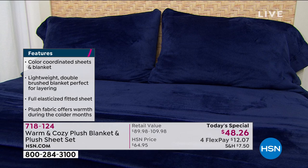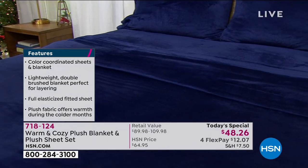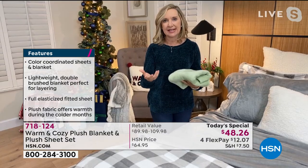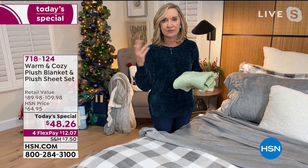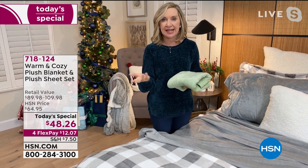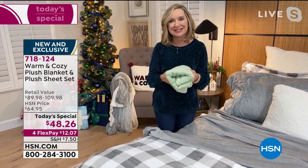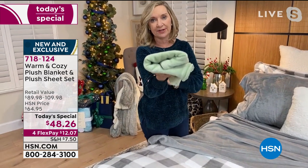My goodness, it's a baby blanket for adults. It is, it really is. And you know, I think about through the years how many blankets I have from Warm and Cozy and how they've lasted year after year after year. And I would also say through the years, somehow they get softer. And I don't know how we do it, but we continue to improve them.